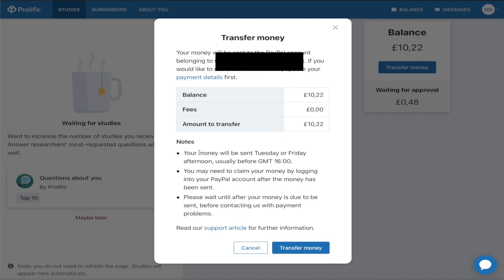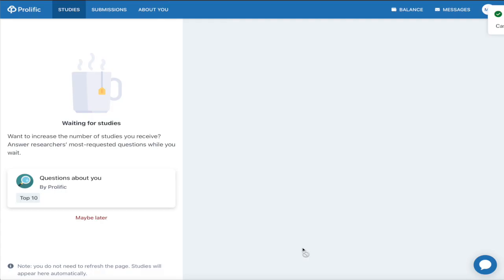And down here you can see that the money will be sent Tuesday or Friday afternoon, usually before 4 o'clock. You can only send it to your PayPal account. And when you have read all this, you just need to click on transfer money, and then boom, cash out successfully.